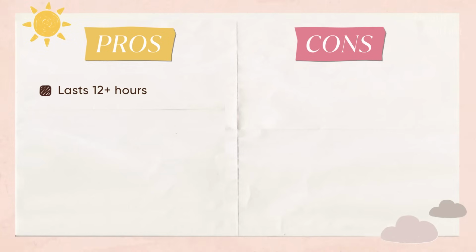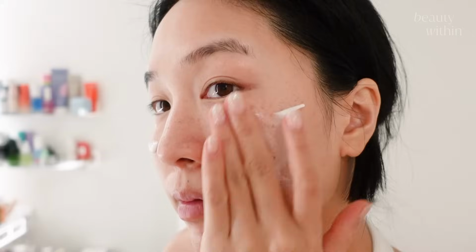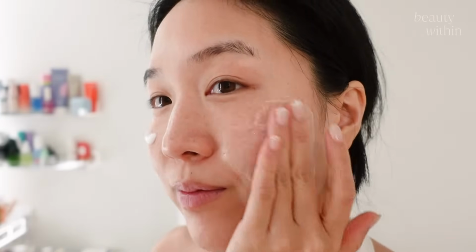For the pros, I think the most exciting argument is that with something like a sun patch that lasts 12-plus hours and you don't have to reapply, to me, is a godsend. Because I think most of us do use sunscreen, we love skincare, we love our skin, but remembering to reapply sunscreen can be a pretty tedious thing, especially if you're wearing makeup.